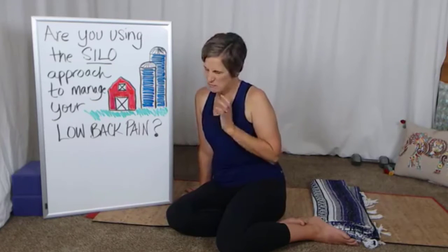So I think that's okay sometimes to work through the pain, but in a gentle way, not pushing or forcing through it, but allowing ourselves some of the intuition about what the body is telling us, about what the mind is telling us, in a more gentle way to work through it, not to push through it.